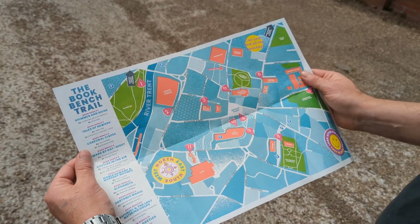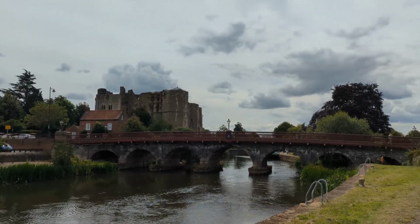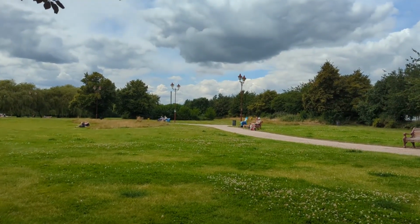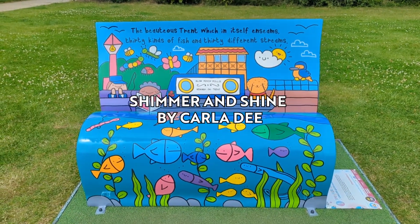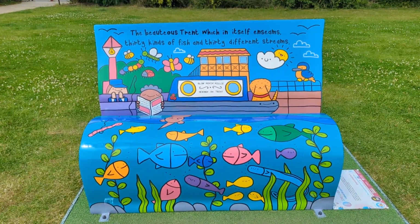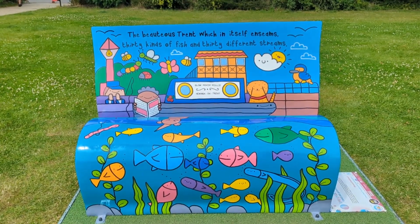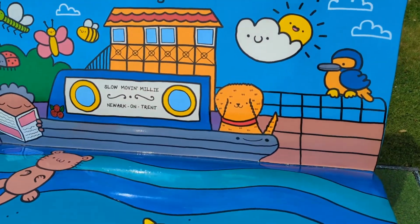To find our first bench, we were off for an adventure in the park. The first bench is called Shimmer and Shine and was made by local artist Carla D. The book bench is based on a poem by Edmund Spenser about how there are said to be 30 different fish and 30 different streams that come into the River Trent.